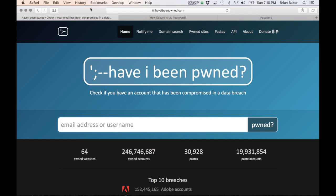Could be just your email address and your password. It could be maybe your home address or something like that. It could be credit card numbers. And so it varies in seriousness, but this website essentially collects a bunch of information about these security breaches, and it will tell you if your email address appears in any of the data that has been exfiltrated. Exfiltrate is just a fancy word to mean data that has been taken out of the server by somebody who wasn't supposed to have access to it.